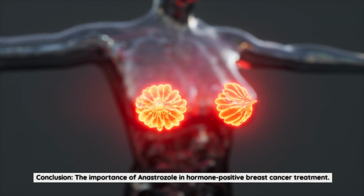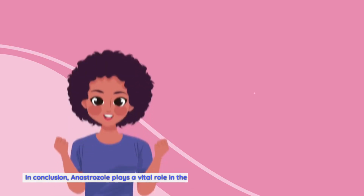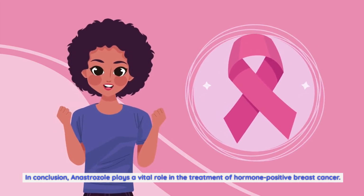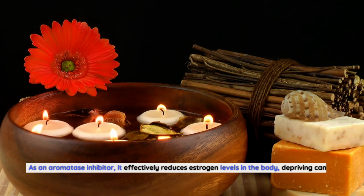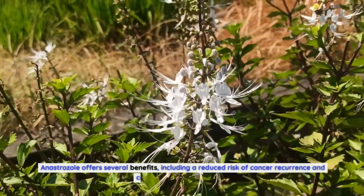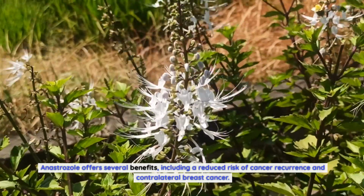Conclusion: the importance of anastrozole in hormone-positive breast cancer treatment. In conclusion, anastrozole plays a vital role in the treatment of hormone-positive breast cancer. As an aromatase inhibitor, it effectively reduces estrogen levels in the body, depriving cancer cells of the hormone they need to grow and spread. Anastrozole offers several benefits, including a reduced risk of cancer recurrence and contralateral breast cancer.